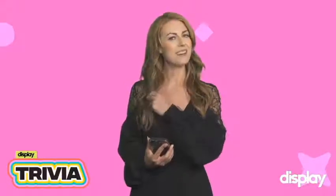2, 3, 4. How many sections of hair are used in a basic braid? 2, 3, or 4? This is the minimum amount of hair that you need to make a braid. I learned this at summer camp.